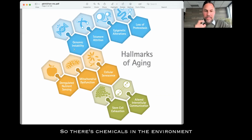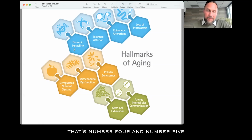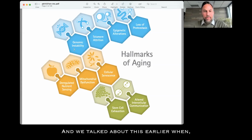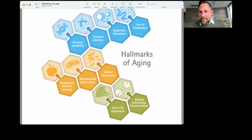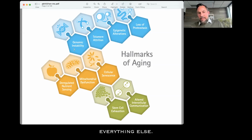So there's chemicals in the environment that trigger this mimicking of the hormonal process. So that's number 4. Number 5 is cellular senescence. And we talked about this earlier with the Hayflick limit, we start throwing off the cells. And once you get to a certain amount of cellular turnover, they go into a complete exhaustion, and that cell becomes a zombie cell and impacts everything else.